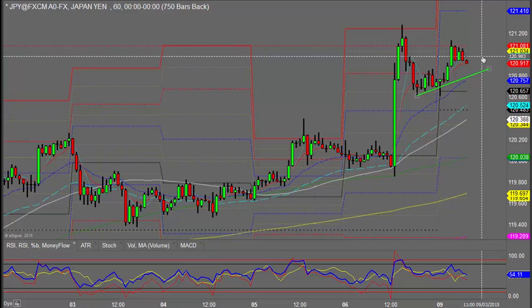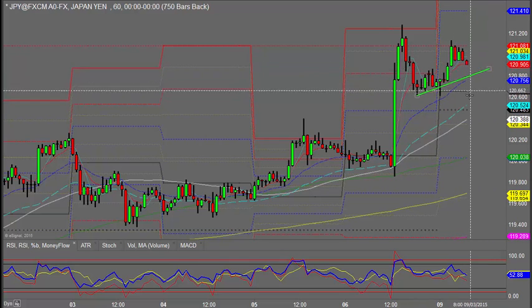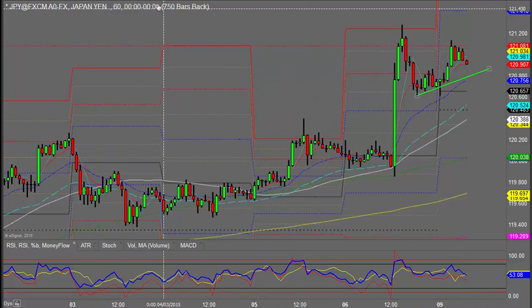There's not necessarily a high probability of this coming back down, but if we do see some strength in the other majors, maybe they follow suit.